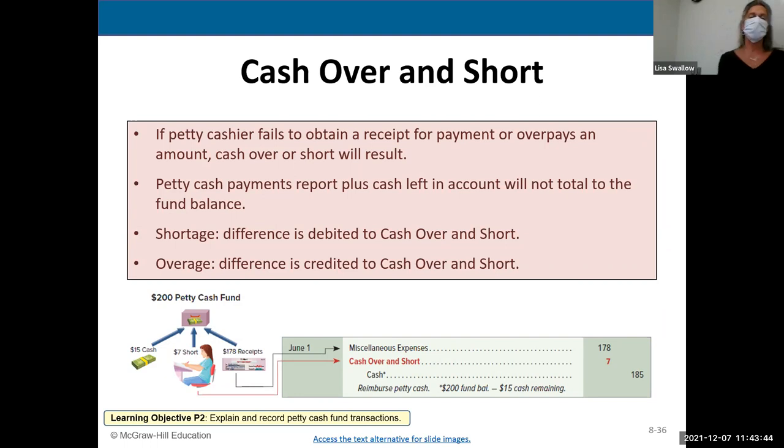This is talking about what happens at the end of the month, and it's like, somebody didn't bring me a receipt. You just use your cash over and short. Okay, you just use cash over and short.